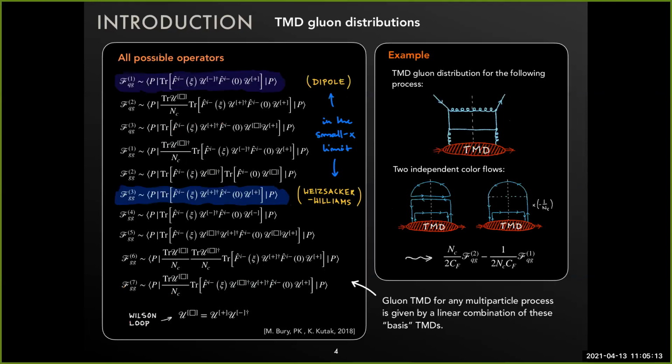And as a result, you can build a basis of operators, or a basis of TMD gluon distributions, which are listed here, all of them. They are in general quite complicated because they can contain loops, Wilson loops, when you glue together two staples. So for any process, the TMD gluon distribution will be given as a linear combination of these.